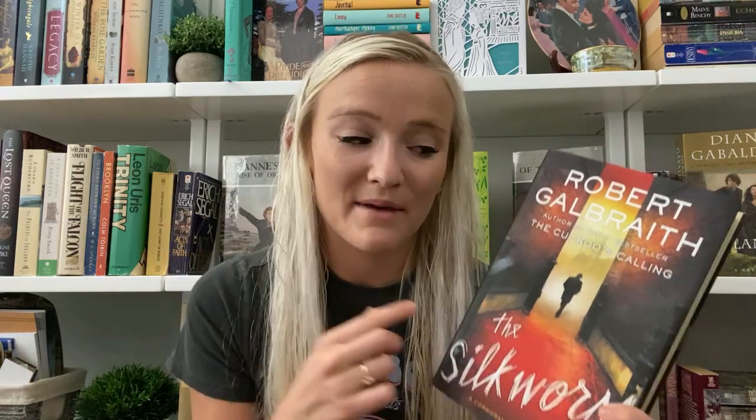And then the last book I ended up finishing literally 2 days ago, finally, is The Silkworm by Robert Galbraith. This is the second book in the Cormoran Strike series. This is a crime mystery series. It follows a man named Cormoran Strike, who is a private detective, and his assistant named Robin, as they solve crimes throughout the series.